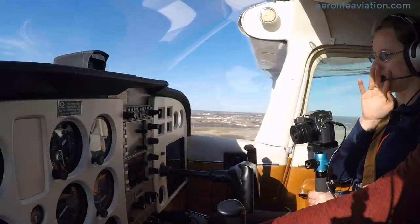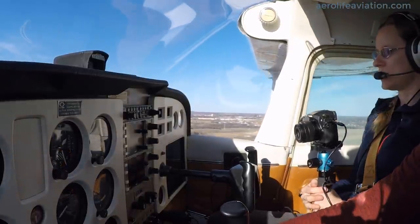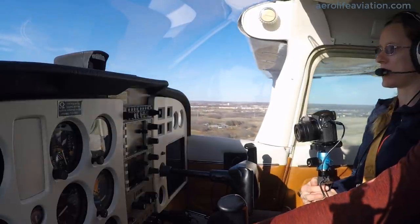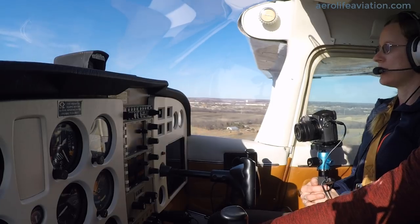Obviously you can land with just about any flap settings on the 172. This one is a little bit unique. It's still got the 40 degrees of flaps option in there. Although I hardly ever used it when I was flying.